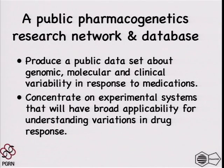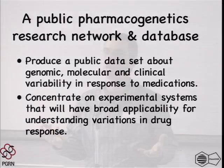PharmGKB was funded by the National Institutes of Health because they wanted there to be a public pharmacogenetics effort. Drug companies are doing a lot of this work, but they are not charged with sharing the data. Perfectly understandable. That means that if the public wants data so that universities and nonprofits can do research in this area, they're going to have to pay for it. And so NIH ponied up a bunch of money, funded about 12 national centers to do pharmacogenomics research, and they funded one database, that was us, to hold the data. So produce a public repository with broad applicability.